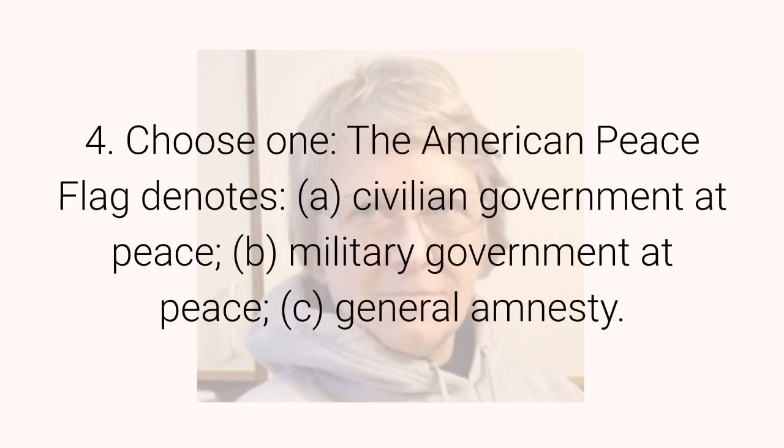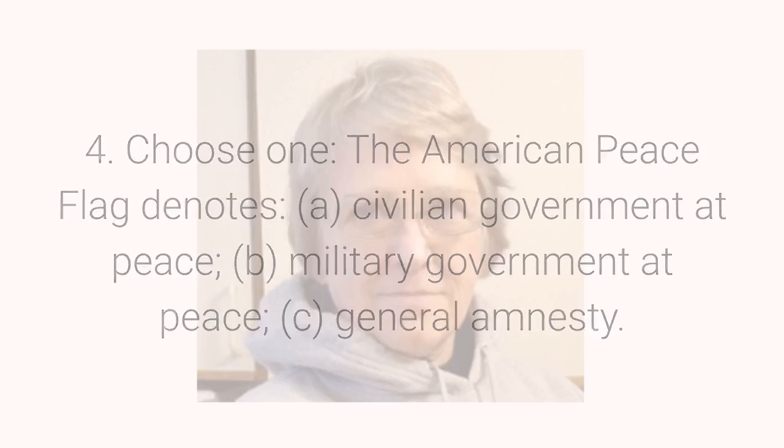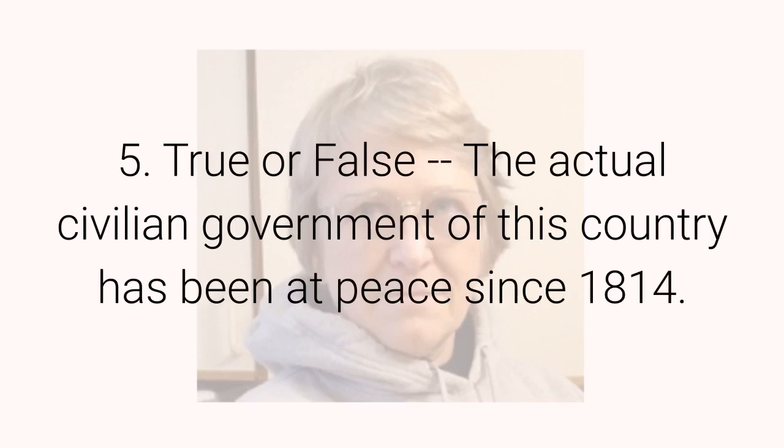4. Choose one. The American peace flag denotes A. Civilian government at peace, B. Military government at peace, C. General amnesty. 5. True or false, the actual civilian government of this country has been at peace since 1814.